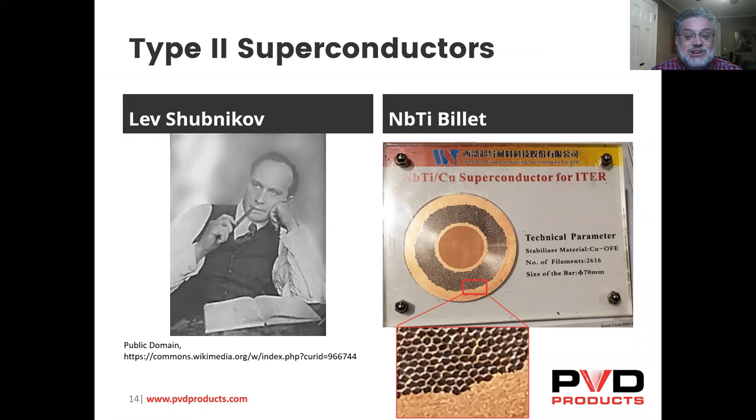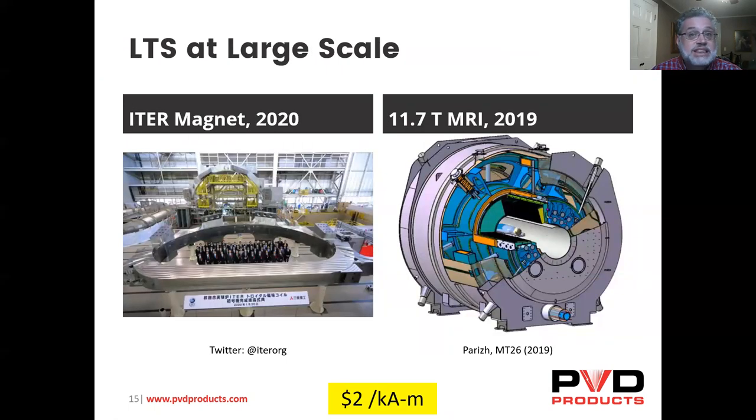So what he had learned had to wait until the early 60s for it to finally be understood and commercialized. On the right, we have a picture of a cross-section of a billet of a low temperature superconducting wire that's in manufacturing. They start out with these very large diameter billets, which are drawn down to very small diameters to make wires. This is not a thin film form of superconductivity. However, these low temperature superconductors, or LTS, are used at very large scale.